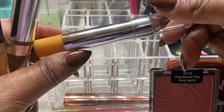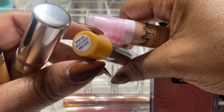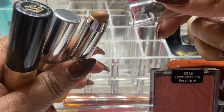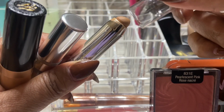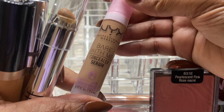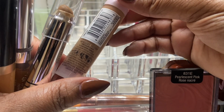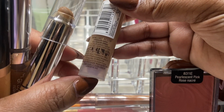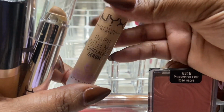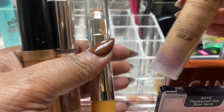I have this e.l.f. concealer, like pencil, and it is in medium dark. That's what medium dark looks like. I have used this one quite a bit. And then this last one is from NYX, the Bare With Me Concealer Serum. I think this is too light. When I received it at home, I was like, I don't know, but it's in medium. So yeah, let's swatch these and see what we think about these.